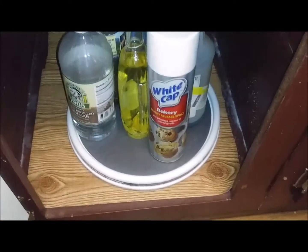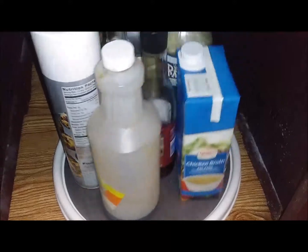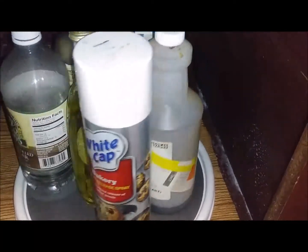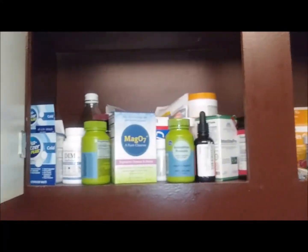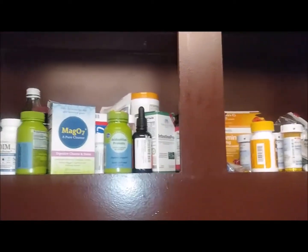Underneath this cabinet, I did put a Lazy Susan because we just did not have enough space for the taller items and the taller spices. So this is really convenient, and we use it a lot. So I have like vinegar and chicken broth and just really tall items. I think this is non-stick cooking spray, baking spray. And then we have some overflow stuff back there. So up here above the spices, this is where we keep our vitamins and medicine things, easy to get to.